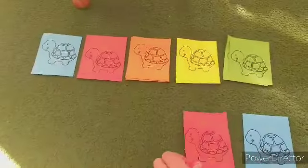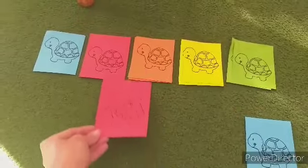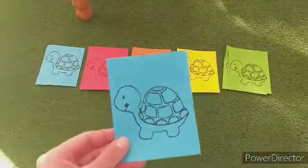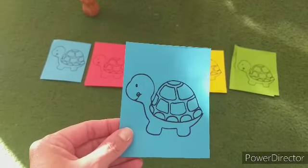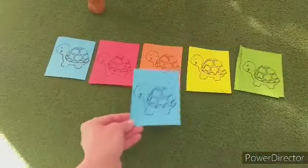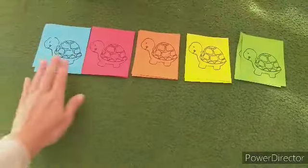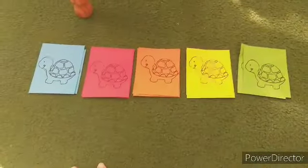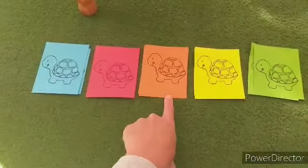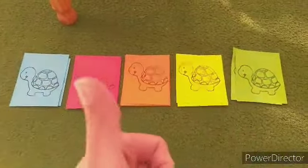It's yellow. What color is this one? Red. Good job. Red matches with that one. Yes, good. And the last one, what color is that? Blue. It matches with that one? No. Match with that one? No. Does it match with that one? Yes. It matches with the blue one. Good job. Let's say the colors again, shall we? Blue, red, orange, yellow, and green. Good job, everyone.